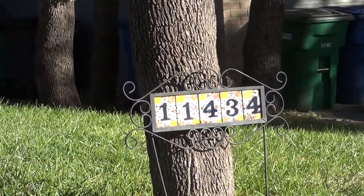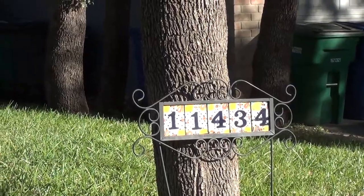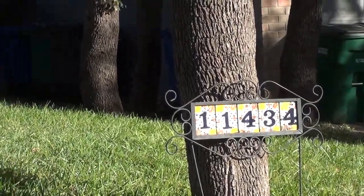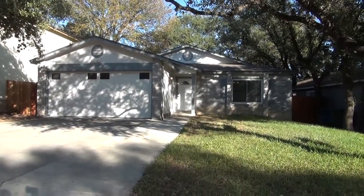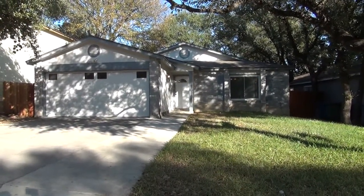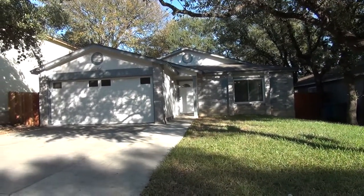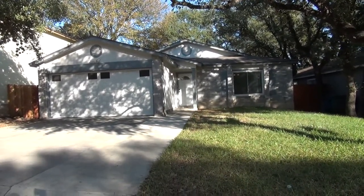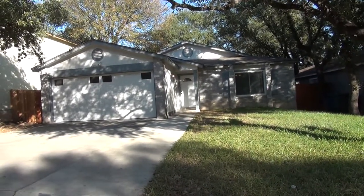I'm here at a new listing at 11434 Cedar Park, San Antonio, Texas, 78249. This is the condition of the home as of 3:55 p.m. on November 20th, 2017. Located in Parkwood subdivision, right off of Prue Road, this 2192 single-story home comes with 4 bedrooms, 2 full bathrooms, and a 2-car garage.